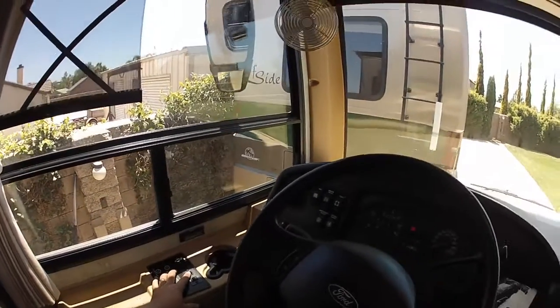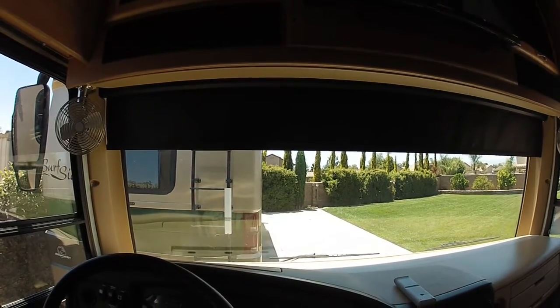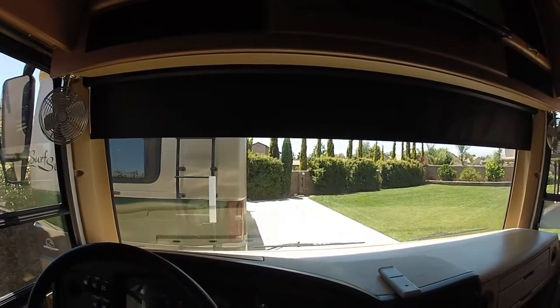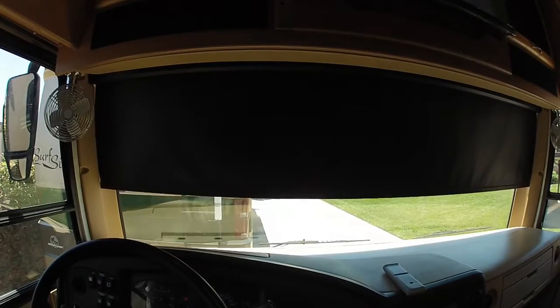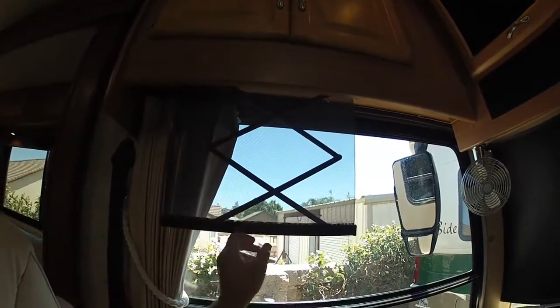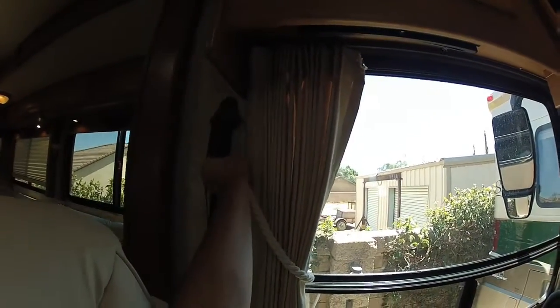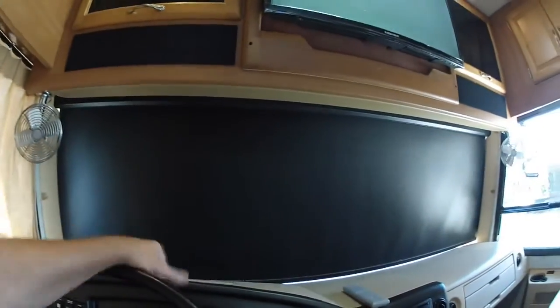And you got this power visor, so you can aim it down as low as you want. Driving into the evening when the sun is in your eyes, you lower this down and block out the sun. There's zero light penetration. At night, you close this all the way down so that you have your privacy. And then these side window shades, these pull up and down. They're manual, but you just have side shades and the side curtain. It's not a full wraparound. You just have to pull it up, and then you have your privacy. It's a lot easier than crawling in the dash and dealing with that.